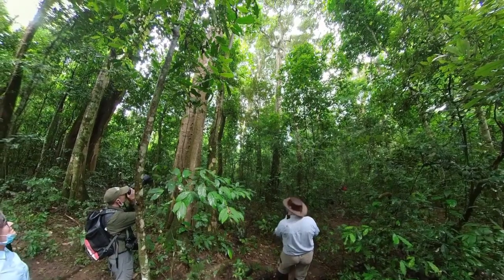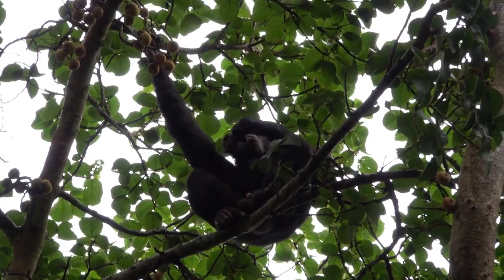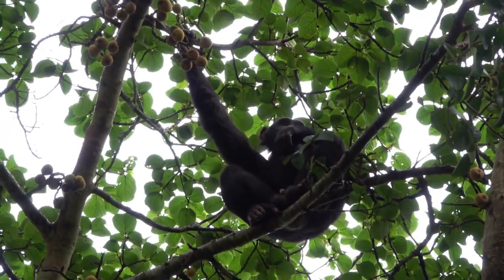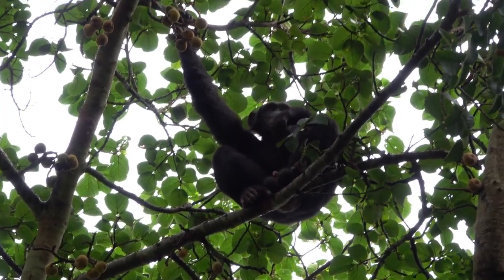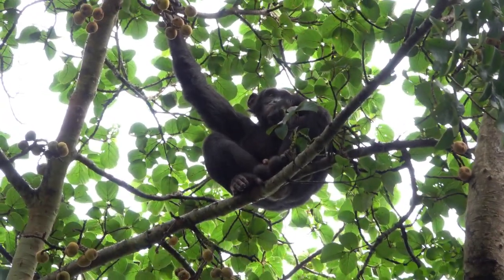Can't see what's going on. Searching. The table manners are not all that refined, stuffing in fruit and just letting accumulated skins fall out.